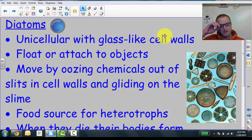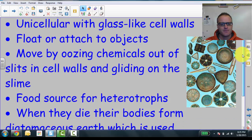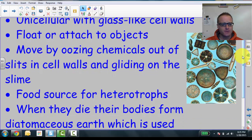Another one, a fairly large group of these that live in oceans, are diatoms. And diatoms are unique because they have glass-like cell walls. They float or attach to objects, and they actually move by oozing chemicals out, and they slide. The glass-like cell wall will slide on that ooze, or that slime. Oftentimes they're eaten by heterotrophs.